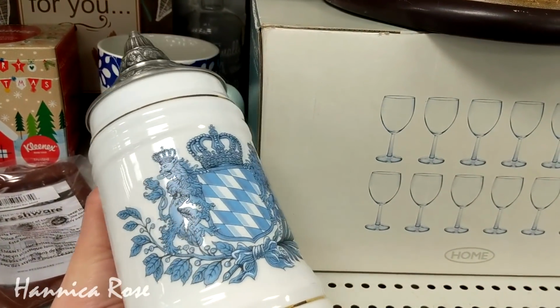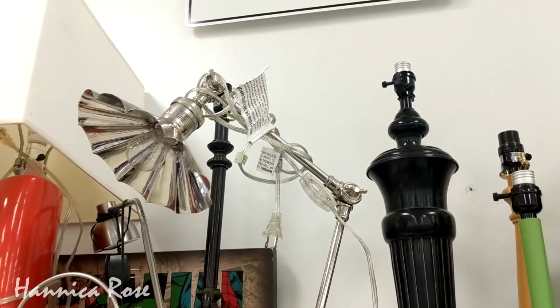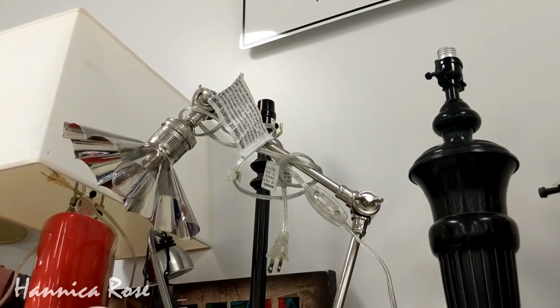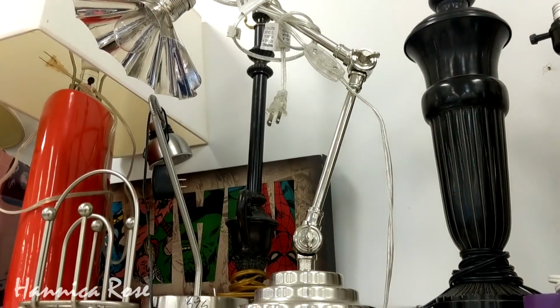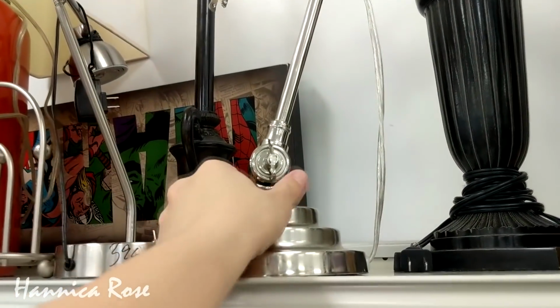This lamp right here caught my attention right away, so I had to go check it out. It kind of reminded me of a flower, but it also kind of reminded me of a giant coffee filter around the light bulb portion.